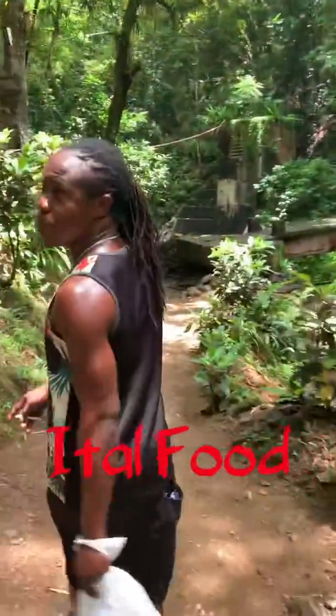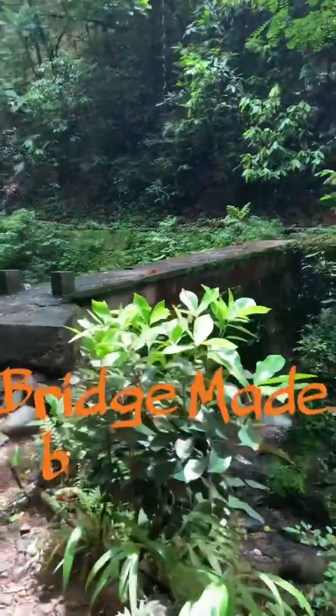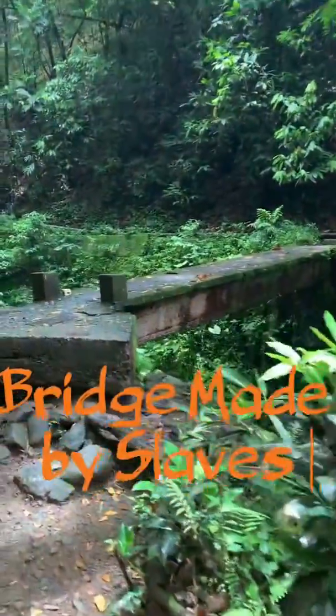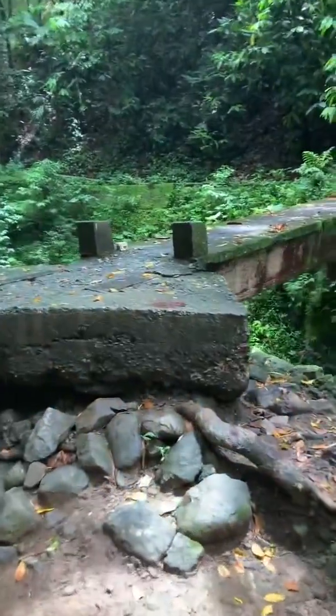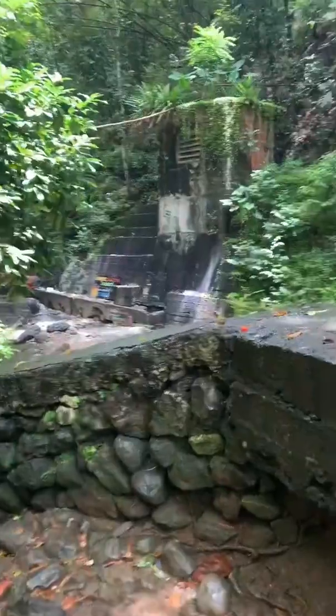Rastafari. It's a Rasta man. Look about idol food. No meat. Yeah, no meat, no salt. Okay. Yeah. I have to see him on the way out. Let me take a picture of him. Oh my. 17th century. Wow. And it's still holding up. Still holding up. You need to go to the change room?